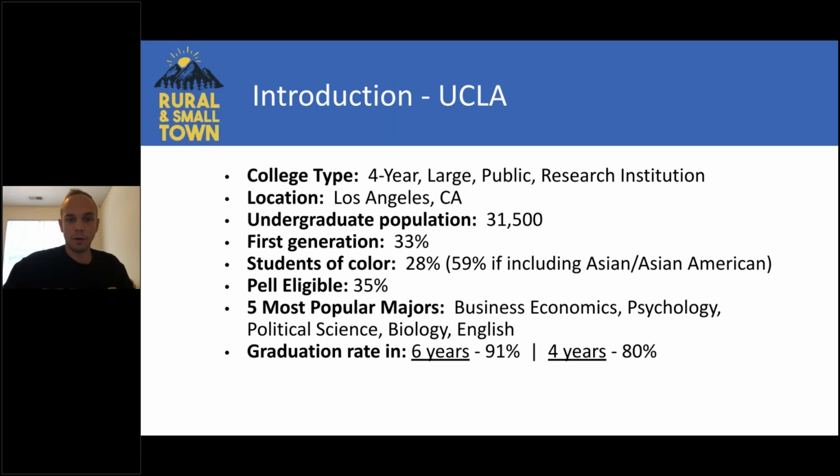And I also want to highlight our graduation rate. For a large public institution like UCLA, we're really proud of our graduation rate numbers. So our 6-year graduation rate is at 91%, and our 4-year graduation rate is at 80%. So students are able to come in, get the help, the support, the advising that they need and finish their degrees for the most part within their 4 years.